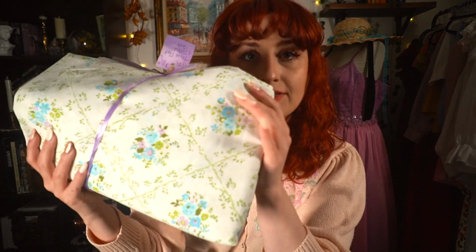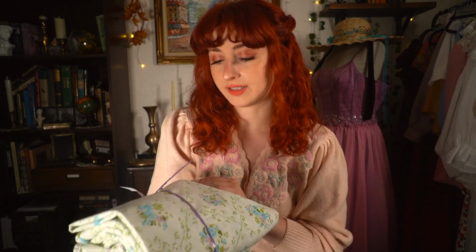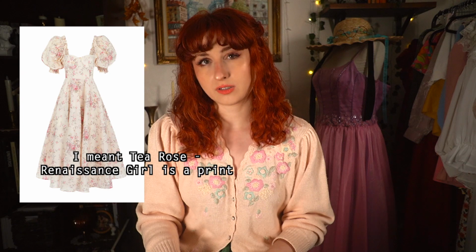But I saw this, I did think of her, but I also thought this would be perfect for a Selkie inspired dress. I think I'm gonna make a French puff dress, like, you know, the one with the panel on the bottom, the ruffle. Or if I have enough fabric, maybe the Renaissance girl, because I don't think I have enough fabric for a Ritz dress. We'll see. I know next to nothing about sewing.